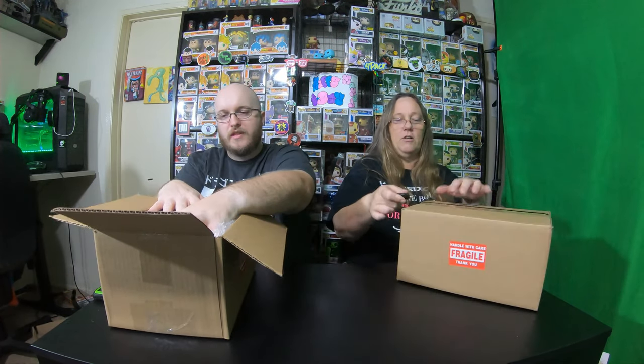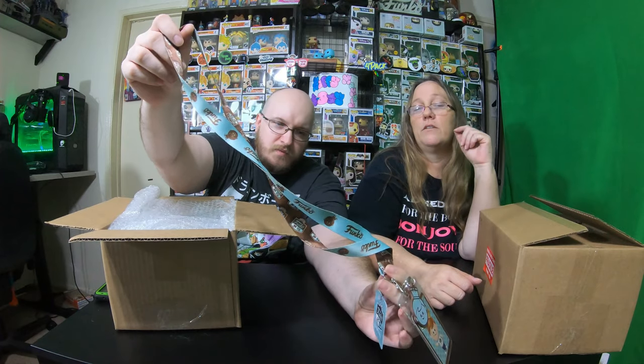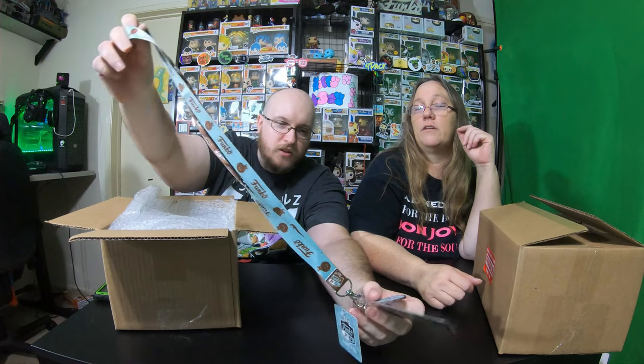Look inside. Unless they're wrapped in boxes. Oh, you peeker. Alright. You want to go first? Sure. Okay, go ahead and grab something out. Oh, you got a lanyard. I got a Funko HQ lanyard. That's cool. I use those for work. So I got a little keychain, a little ID holder, and the lanyard. So that's kind of cool.